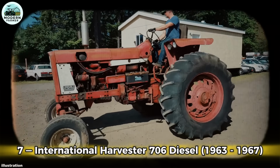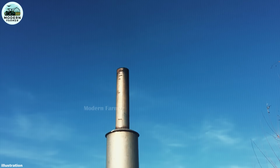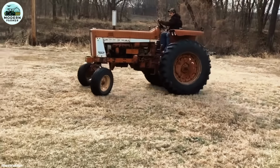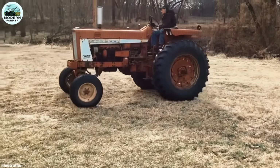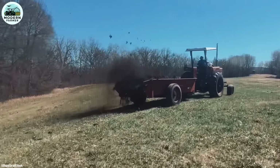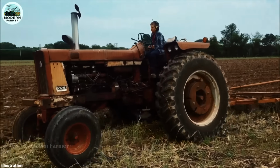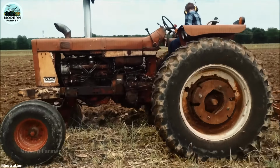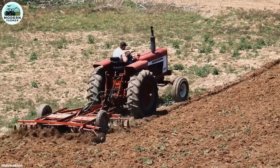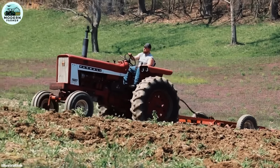Number 7. The International Harvester 706 Diesel. The IH706 is the kind of tractor people talk about with respect. You'll hear it said more than once. That tractor won't leave you out in the field. And for older farmers, that's not just a compliment. It's peace of mind. When you're far from the shop, with work to finish before the weather turns, reliability matters as much as horsepower, and the 706 brings both.